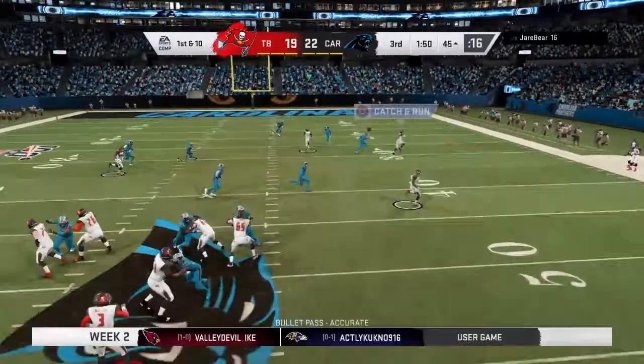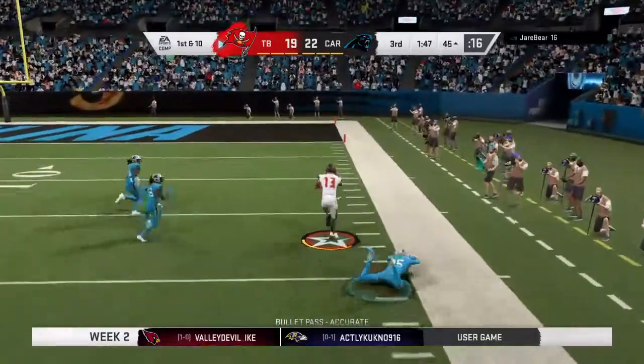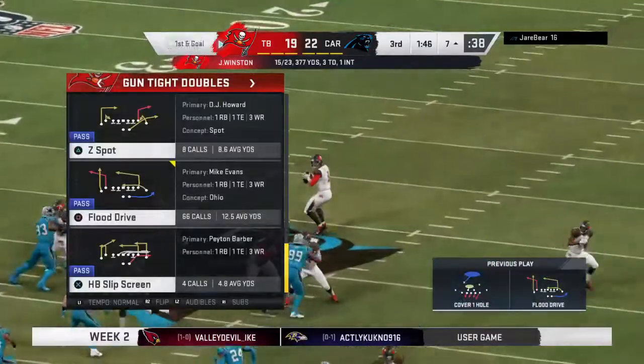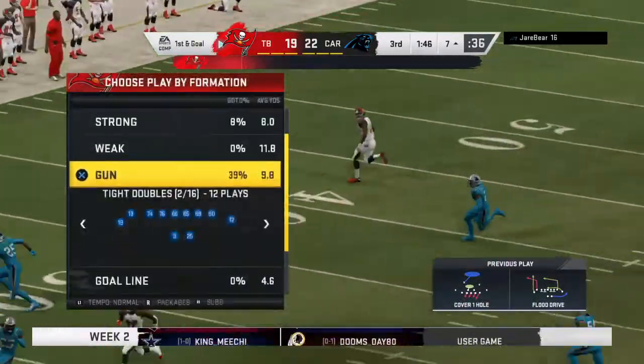1st and 10. Winston throwing complete to Mike Evans. They give him a gain of 38. What a game it's been for this duo.